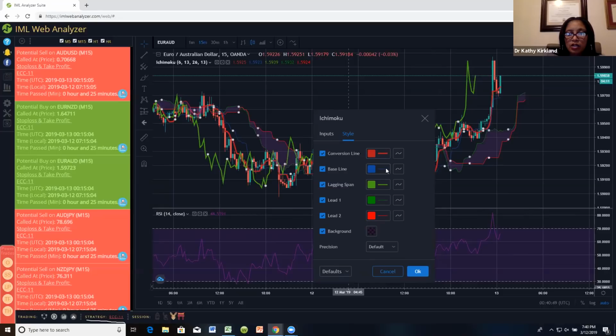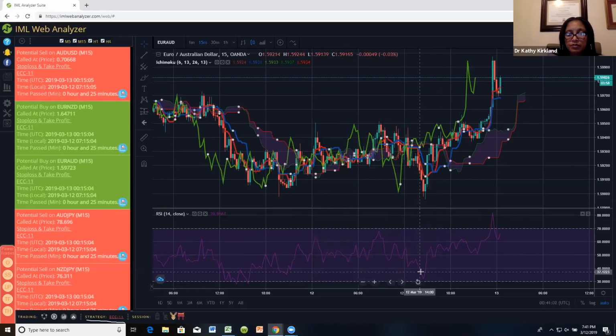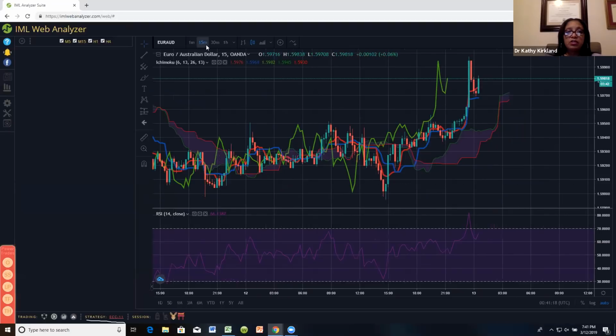Then click on your baseline. Enlarge your baseline the same way. Click on Save as Default, and then click OK. And your red, blue, and green line should be highlighted like that. I wanted you to thicken it out so that you can see it. Okay? Now, the way this works, this scalping setting works good on the 15-minute chart.